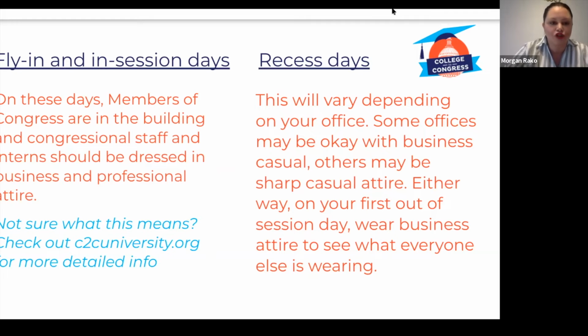Take the temperature of the office before you dress down, just so you can see how everyone else around you is dressing. Each office has a different vibe and different protocols on what they deem to be appropriate on out of session recess days. If you have any more questions or feel like you want to dig into that more on what is professional and what is more casual, but would be okay, check out c2cuniversity.org. We've got a whole detailed section on that.